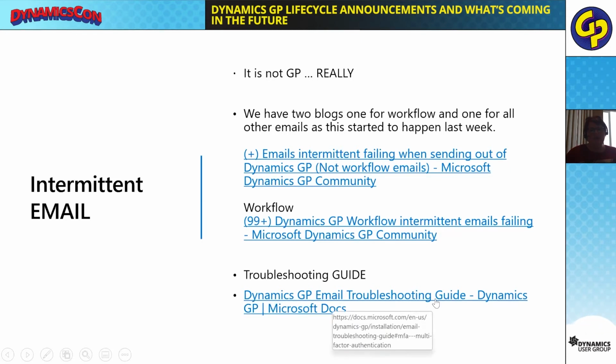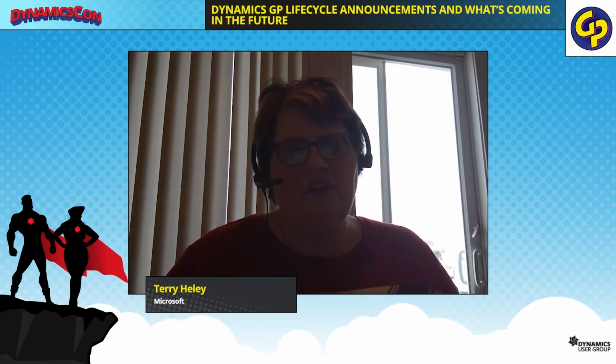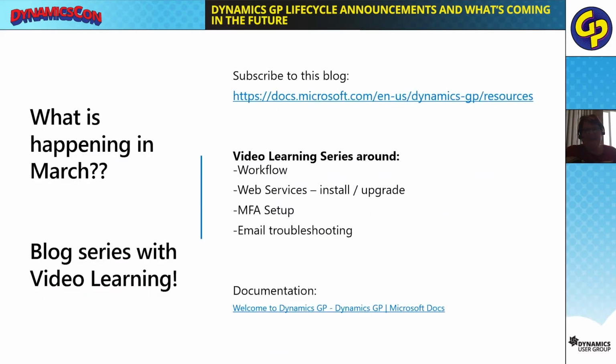So I just want to link that out there as if you're new to MFA and maybe need to set it up. And MFA is multi-factor authentication. So we're going to go to modern authentication versus basic authentication. And so that's what we're going to use in GP is MFA, and we have to set that up. And it's new for some of us. And so that's why you're going to need to look at some of that and maybe test it with the test upgrade as well.